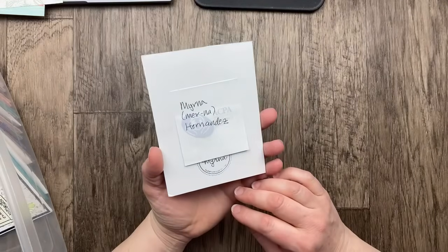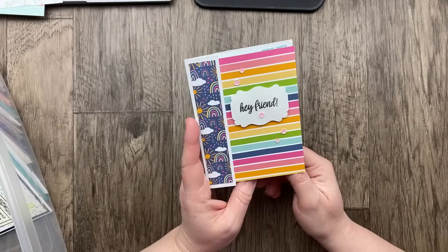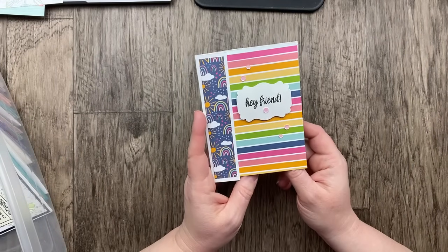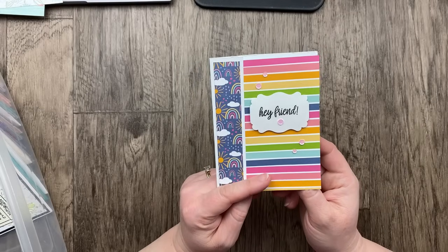Our next card is from Merna. Yes, I found you, Merna. I should have put you with the narrator. Merna Hernandez sent in this one. This is that Sunshine and Rainbows designer paper. It makes me so happy.